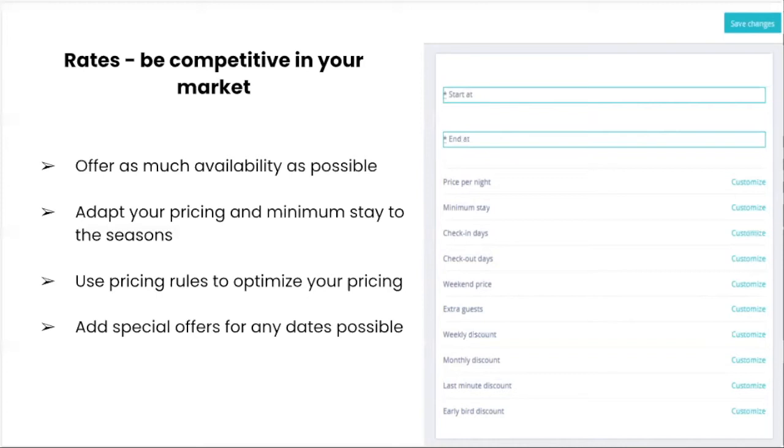If you can add special offers, then do. You can use the discounts here for weekly discounts or last minute discounts, and you can equally add special offers in Smily for particular periods where you can offer a discount.